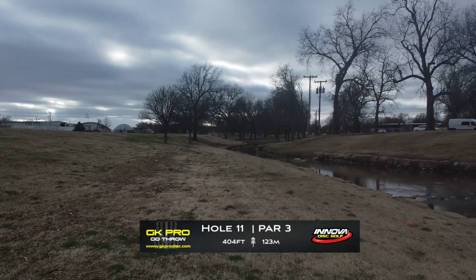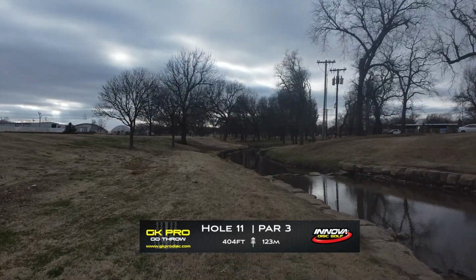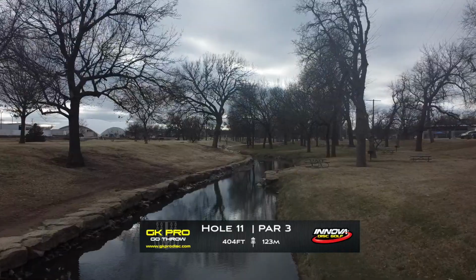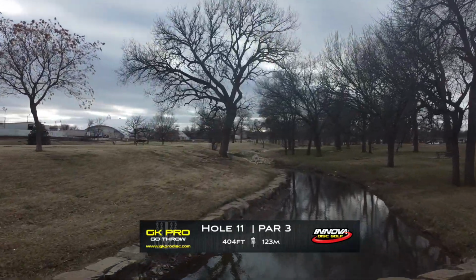All right, hole 11, par 3. It is 404 feet. This is a very tricky hole. As you can see, you have the creek all along the right side that plays out of bounds, along with the right side of the creek, and then you have the walking path on the left side up the hill that plays out of bounds as well.